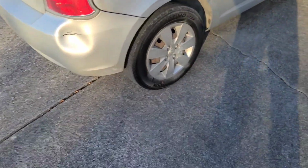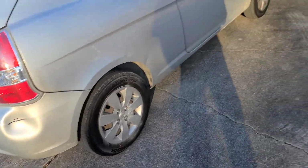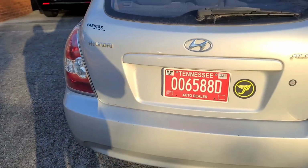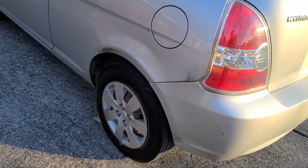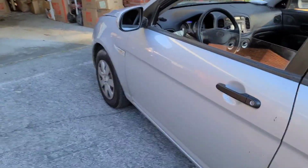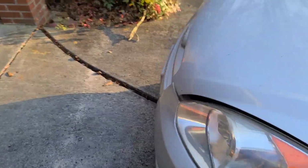I've done that before. But it looks like we got a set of Hankook Optimo tires. So we got a decent set of tires on her. They look good. Looks like it came from CarMax, so it must have been a 2-owner and not a 1-owner. I thought I swore it said 1-owner. Maybe I looked up so many cars today, I can't remember. Well, I'm glad to see it's got good tires on it. I was concerned about that. I had not even looked at them.